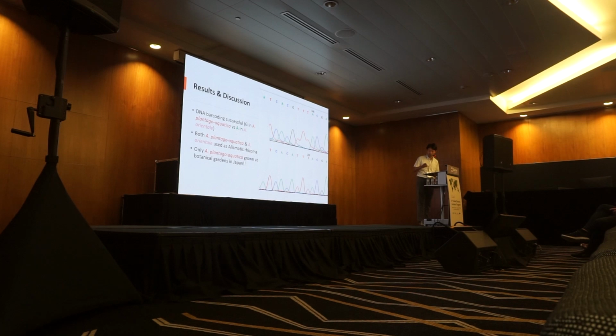Now you see here the single nucleotide polymorphism. So you can see clearly the differences, that the two species are clearly recognized using the DNA markers. And the thing is that the two species, Alisma orientale sensu stricto and Alisma orientale, both species are used as medicinal plants, which is a surprising thing. And the other thing is, I got living samples from the garden in Japan, and only Alisma plantago-aquatica sensu lato is cultivated in Asia, in the garden.